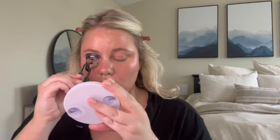I dropped my setting spray just there, but I use the Iconic London setting spray. It gives a really pretty glow, and I just let it dry, and I just look really glowy and pretty by the end of it, and I really like this setting spray. So I let everything dry down, and I see if I need to put anything else on before I move on to eyes. And this is where I will curl my lashes and pick which mascara I will be putting on that day.